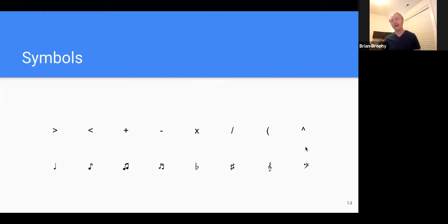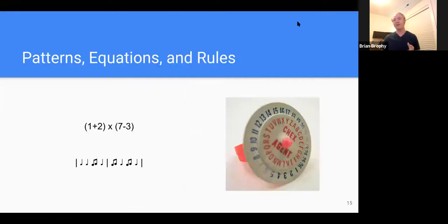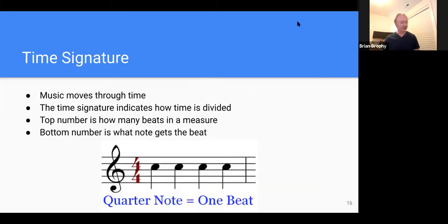Both math and music have symbols. The top row probably looks familiar to a bunch of you. The bottom row may look familiar to a bunch of you. Also, if you like math or music, that's probably why you're here. But with each of these symbols, there are also rules around the way that we interpret them. There's an order of operations in math, which says the order we do the things in. And in music, there's kind of like this decoder system to how you read the notes and the order you go through them in. And so this leads us to time signatures.